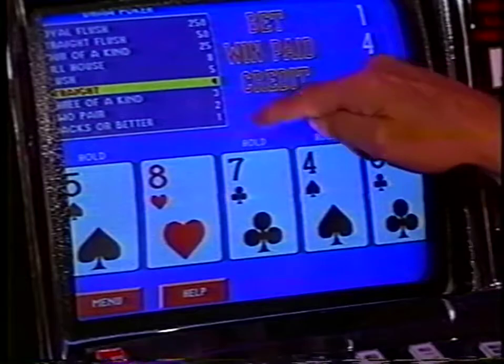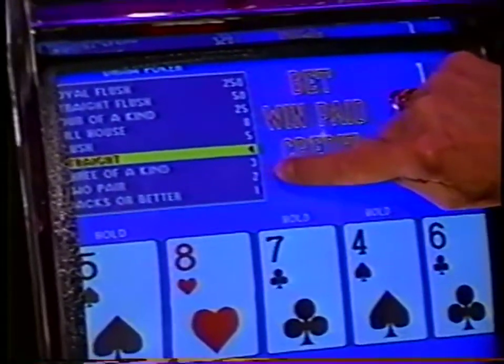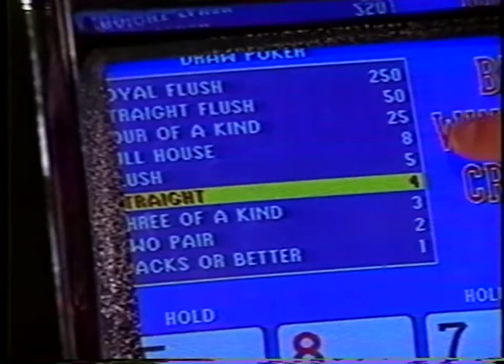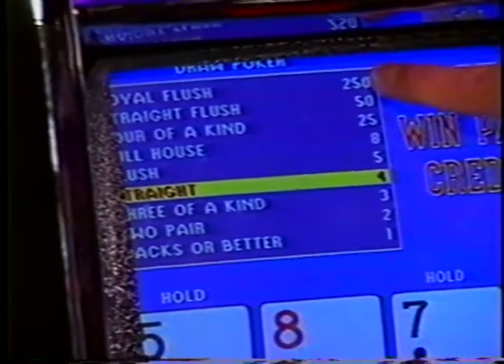Now let's get into the payoffs here for just straight draw poker. As you can see, you get one for jacks or better, two for two pair, three for three of a kind, four for straights. Just got a straight on this machine, by the way. Here's a 5-8 machine. Five for a flush, eight for a full house. You get 25 for four of a kind, 50 for a straight flush, 250 for a royal.